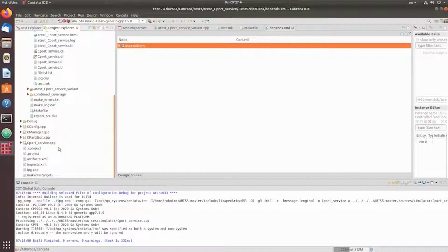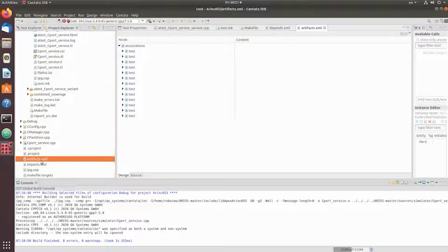Such change-based testing is most effective as part of a continuous integration repository branch check-in.